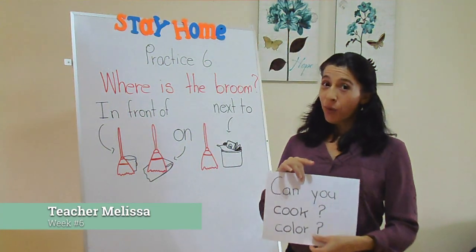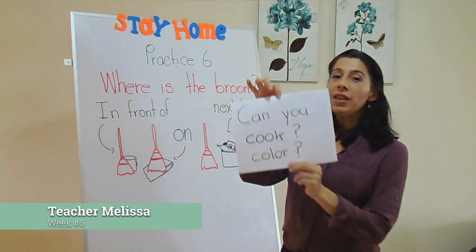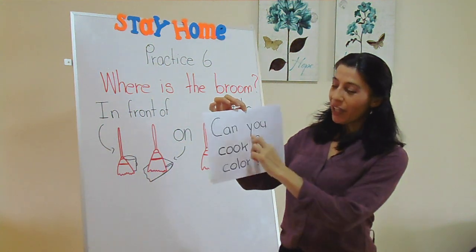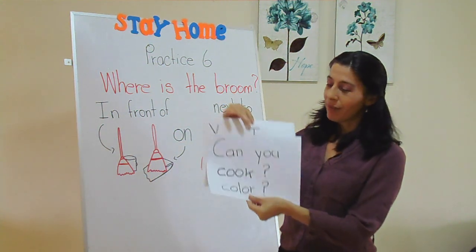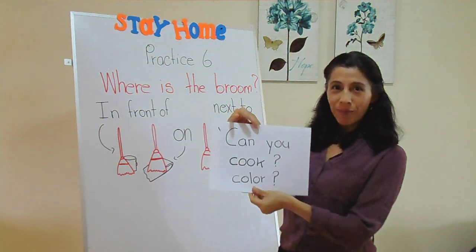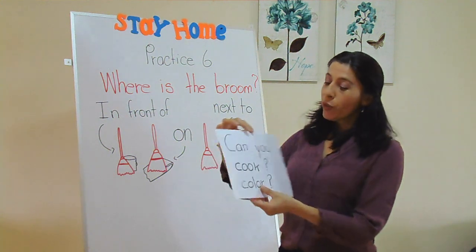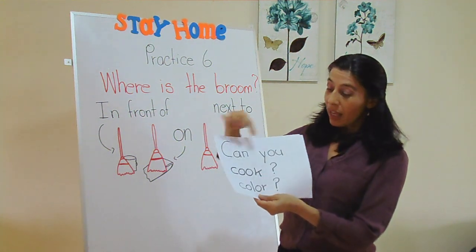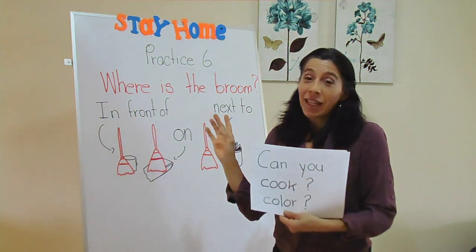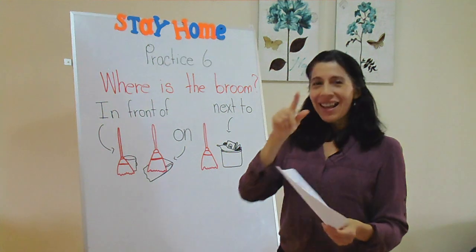This week we are on practice 6, but we are going to review the expression of the last week. Do you remember? Can you cook? Yes, I can. Can you color? Yes, I can. Or you can add another verbs. Can you take out the garbage? No, I can't. Pero porque a nadie le gusta sacar la basura, ¿verdad? Okay, very good. Let's continue.